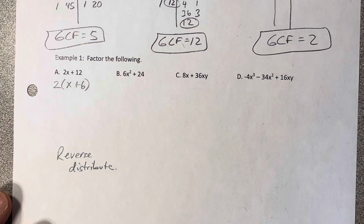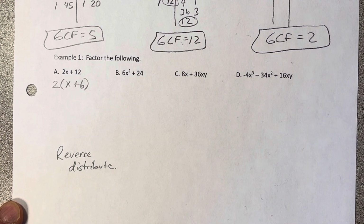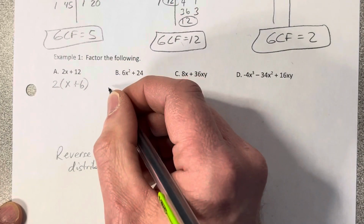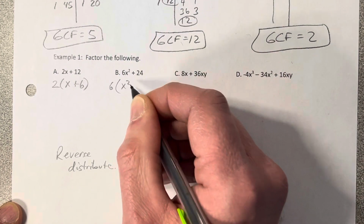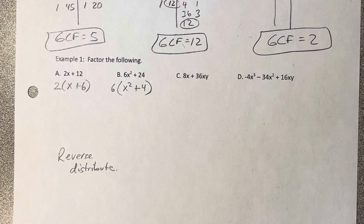All right, so the greatest common factor of 6x squared plus 24. I'm pretty certain, we could make a list if we needed to, but I'm pretty certain it's 6. Yeah, 6 goes into 24 4 times. So we're gonna take out a 6, and then we divide to find out what's left. Like so.